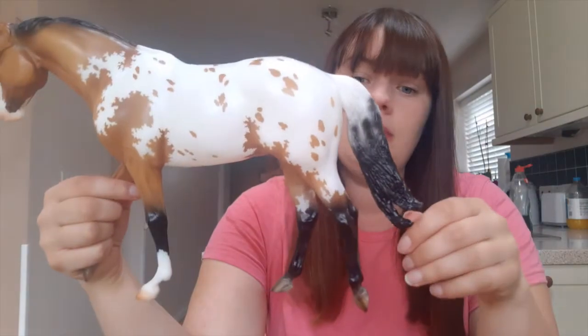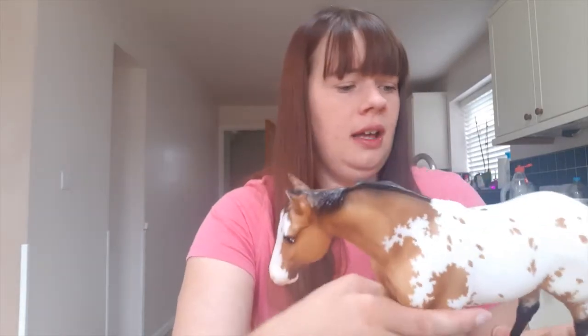It seems to look really nice in person. I actually think this is nicer than the pictures I've seen of the buckskin variations, maybe because of the lighting. He's kind of lighter than the bay, but a darker buckskin colour. So that's him.